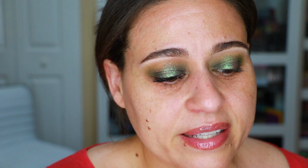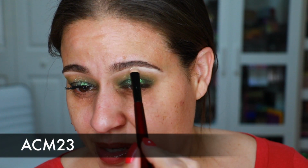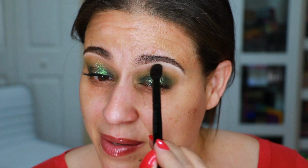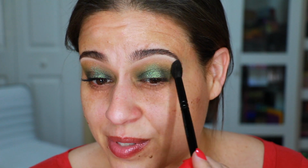I did use a matte brow bone highlight. It's just a cream colored shade, and I just apply that right underneath the brow. I clean up my brows with concealer anyway, so that kind of creates that look just the same, and then I blend it out just a little bit with the other shadow so it's not as harsh. And that's pretty much it for the look.